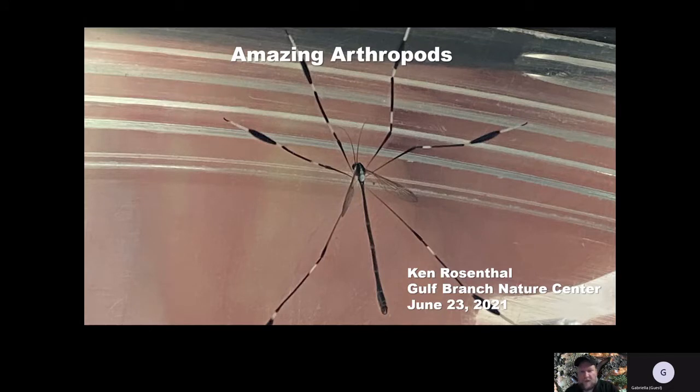So we're going to talk about arthropods and what they are, and we're going to talk about some that you can find around here. This right here is a phantom crane fly. It's one of my favorites. It looks like a big scary insect, and it is not. You can see the black and white bands. I think it's one of the more beautiful flies that you'll see, and it is a fly, even though it's really big and different looking.